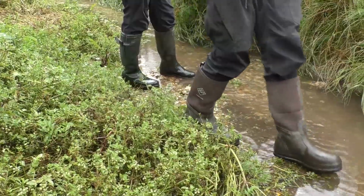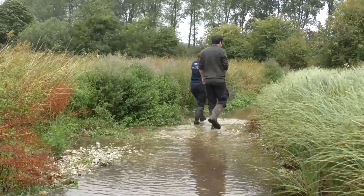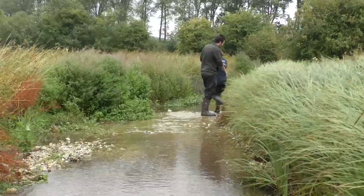Elena says that the conservation of the Meon River is especially important as it's a chalk stream and there's only around 200 of them in the whole world. The main reason for the water vole to disappear from this incredibly rare habitat was the non-native American mink.